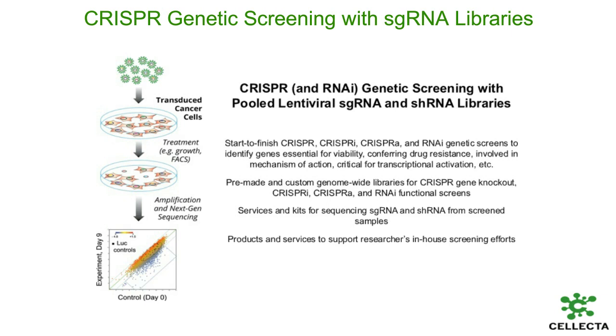Other screening approaches, such as looking for overrepresented sgRNA in a population or using FACS to sort cells based on a reporter or cell marker, can also be utilized to look at genes required for activation of a particular pathway, or required for a drug or factor's mechanism of action.